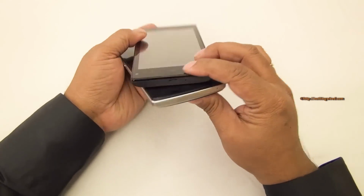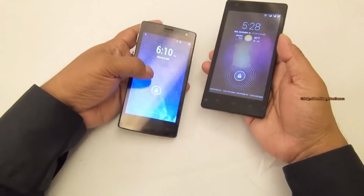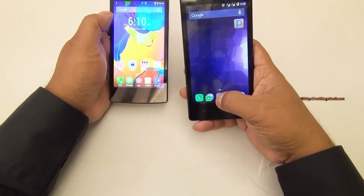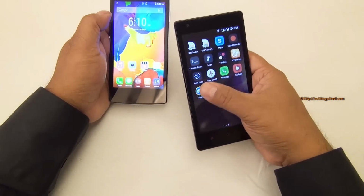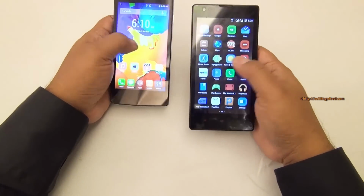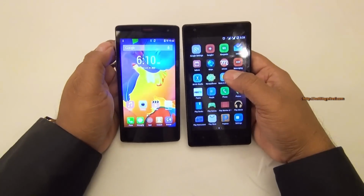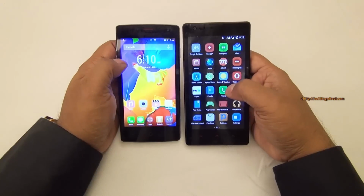There, see, and we cannot definitely compare the user interface on both, because this one runs KitKat and they have their own skin on top. This one runs Jelly Bean and it has its own skin on top, and this is not MIUI, this is Cyanogen. I've already rooted my device and put Cyanogen on here. But if you have seen MIUI 5, then you know how radically different it looks from the one on this one. There is a slight difference in terms of the heaviness, or how deep the customization goes on either of these devices.